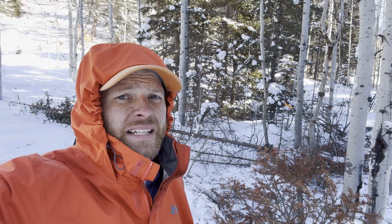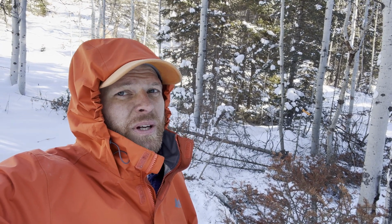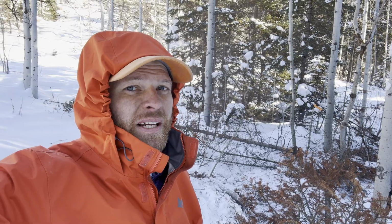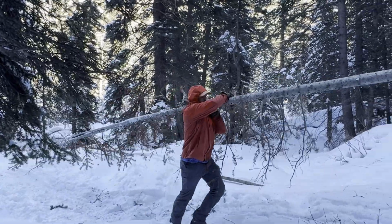There's absolutely nothing easy about moving these trees. They are so heavy. And with the limbs on them still, they're so awkward. We don't want to cut the limbs off here where we're not close to our campsite, because then we have to just make a ton of trips to pick up all the branches to put in the fire. So it just makes it awkward to carry the whole tree.